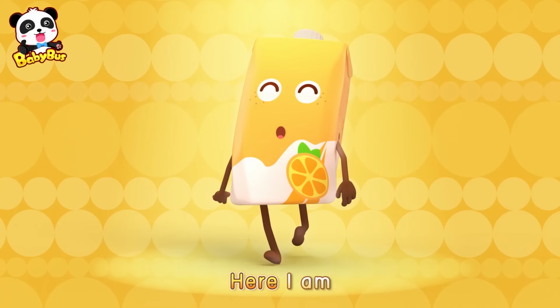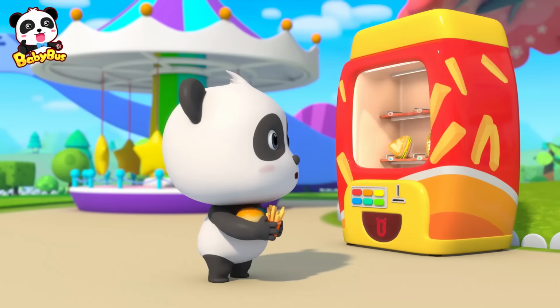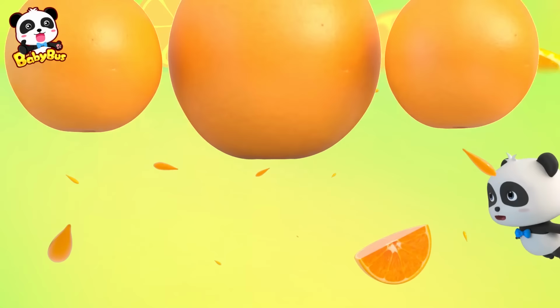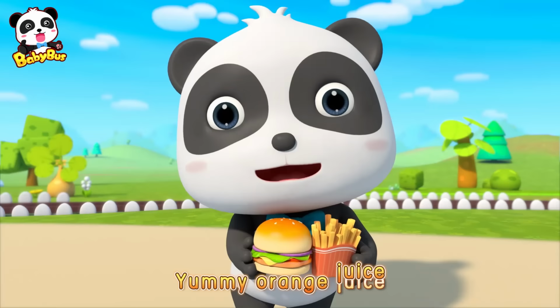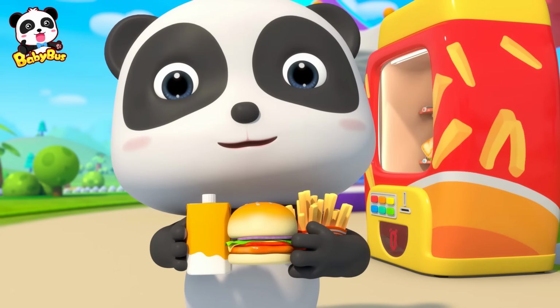Here I am, the yummy orange juice. I'm so fresh and I'm so sweet. I've been waiting for you, pick me please. Yummy orange juice is ready to go. I'll have the orange juice too. I want to have the yummy juice. It looks so fresh and it looks so sweet. Insert the coin and push the button. Yummy orange juice, please come out. Look, I have lots of yummy food.